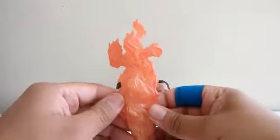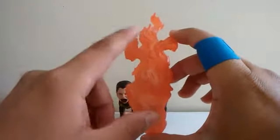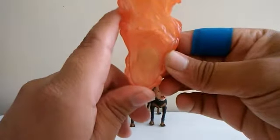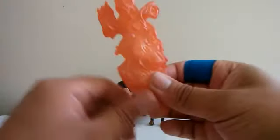But I do love this fire effect. Look at that nice sculpting they added. And I don't know what color it is, red or orange, but still I love the detail around it. And there's also a magnet, because you see the magnet right there, and you have to attach it to the back of the figure. And that's really awesome what NECA did. And I really like how this came out.